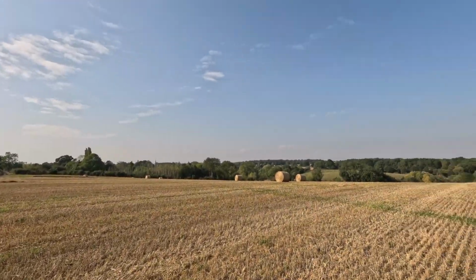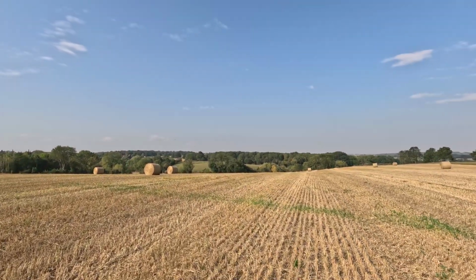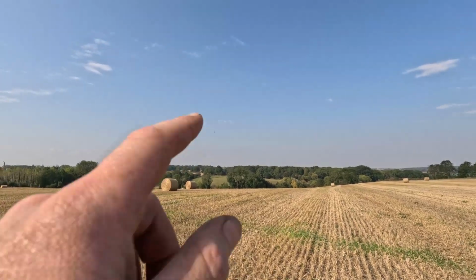That is it. We are done. Finished combining, finished baling. What a week. What a sky. Why couldn't it have done that a week or more ago? But anyway, all the bales. I think we've probably lost a couple down the hill and into the dike over yonder.